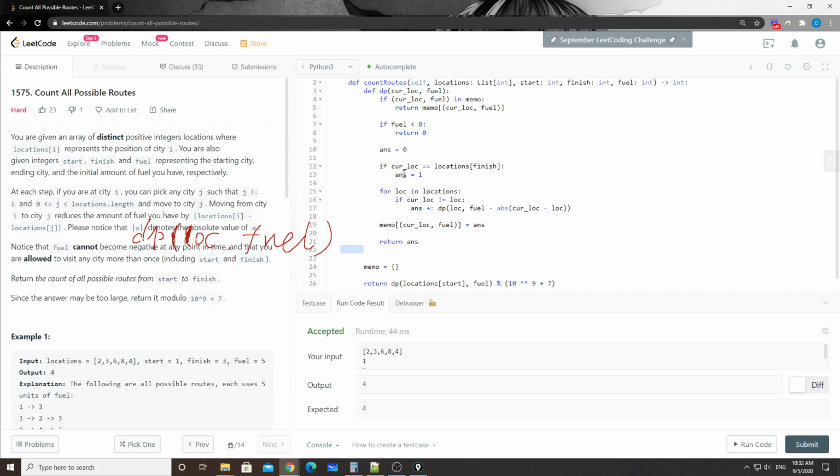Just to recap, it's a standard top-down DP solution with the current location plus the fuel as the state. The only difference here is that when we reach the finish city, we just add the answer plus one, and then we keep going until we have run out of fuel. Then we loop through all the possible destinations, the other cities we can go to, and pass the rest of the job to the DP problem here. I think that's pretty much all I want to talk about for this problem.